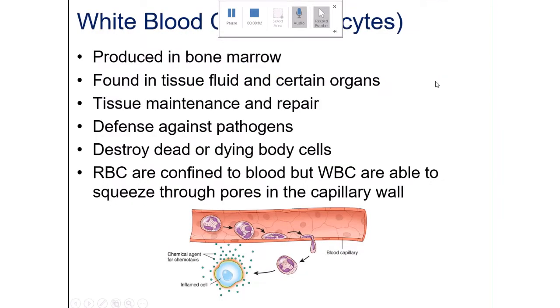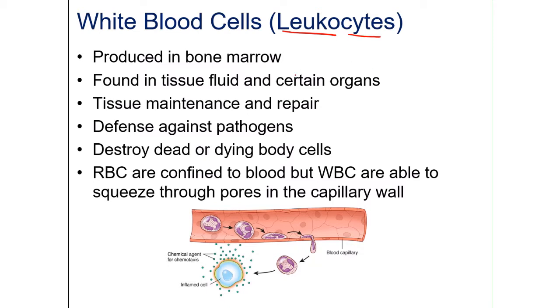Let's talk about white blood cells now. Another name for white blood cells is leukocytes. Leuko means white in Latin and cyte means cells. Just like every other blood cell, the white blood cells are produced in the bone marrow through the process of hematopoiesis. And the white blood cells are going to be found in tissue fluid as well as some organs.